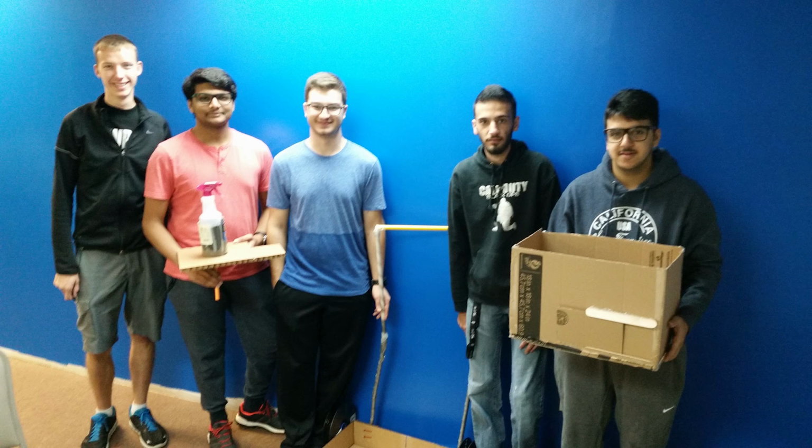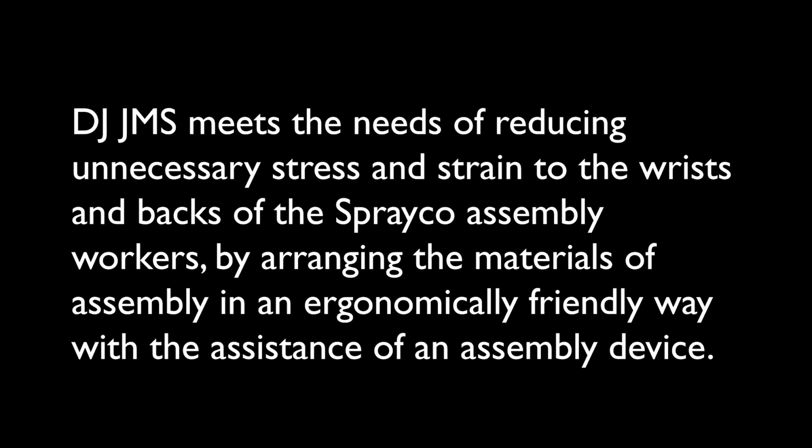Our team is comprised of individuals from very diverse backgrounds. Each member is a mechanical engineering student at Lawrence Technological University. Some members are well versed in electronics and robotics applications, whereas others are mechanically oriented and skilled with their hands. Together, we were able to create a device to assist disabled workers.